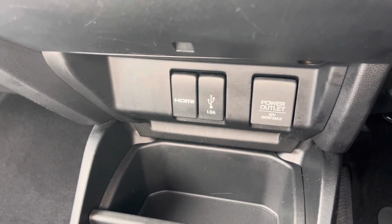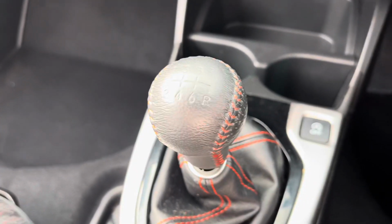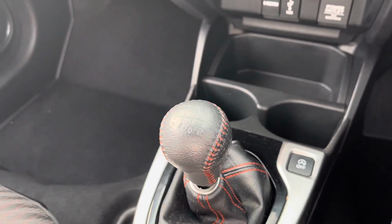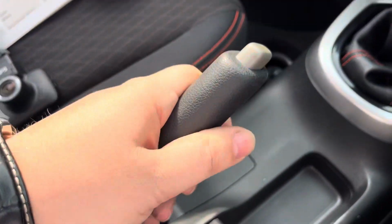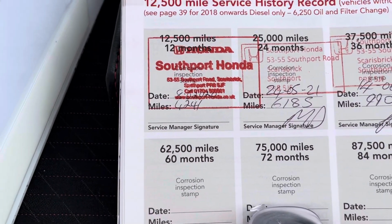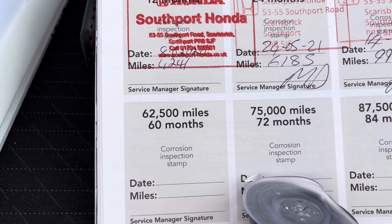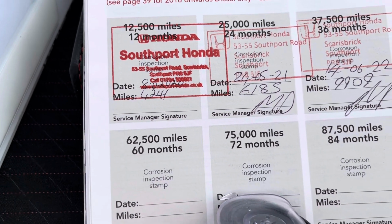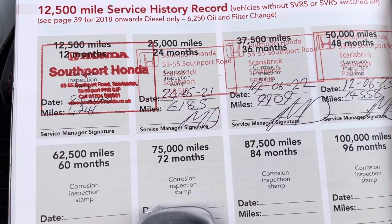HDMI lead down there, power outlet, 6-speed gearbox. You've got the orange stitching around the gear stick again, just to give it that sporty look. Manual handbrake. There's the service history there. I know you can't quite see the first one, but that was on the 8th of the 2nd, 2020, and it done 4,241 miles.